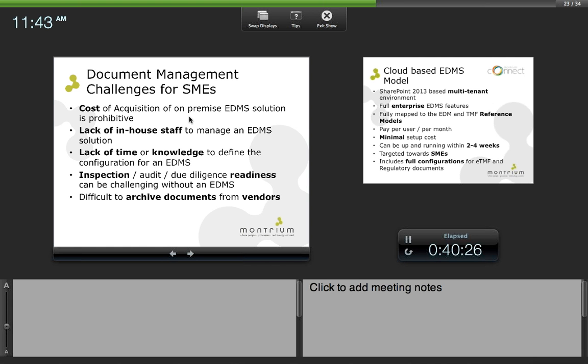So now I want to talk a little bit about some of the challenges that we see for small to medium enterprises who are trying to manage documents. I think one of the first challenges is the cost of acquisition of an on-premise EDMS solution has traditionally been prohibitive. We're quite often talking about systems that cost hundreds and hundreds of thousands of dollars, and for smaller companies, that's just not an option.